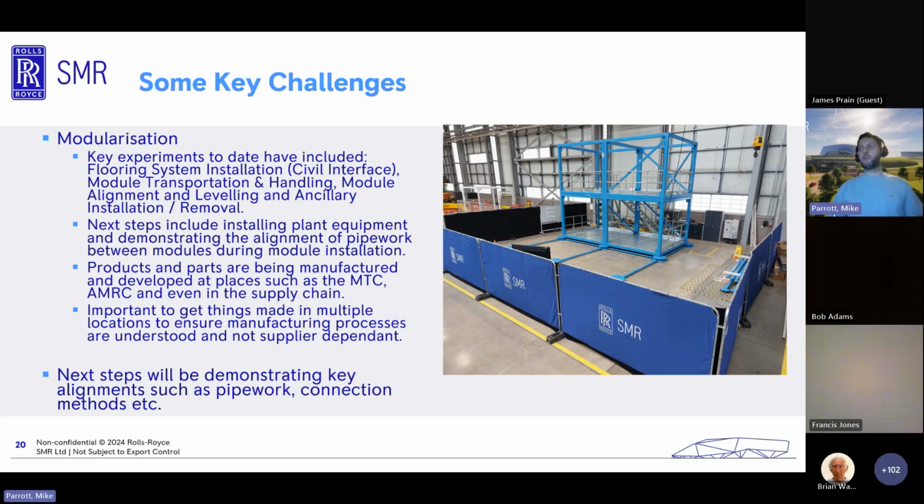So understanding those pitfalls, what are those niche products? What are those niche manufacturing techniques? What is niche about these things? We need to know, so we can either design it out, or we can work out how to deploy that globally as well.